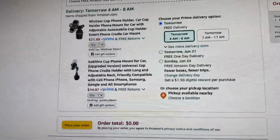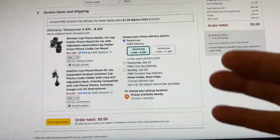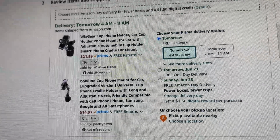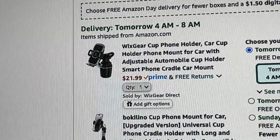Got it narrowed down to these 2 phone mounts. I didn't want anything terribly tall because I don't want the phone to shake around. I wanted it short, and I want it to sit in the cup holder with one of these mounts that firmly squeezes into the cup.